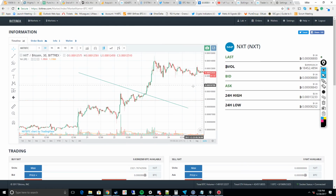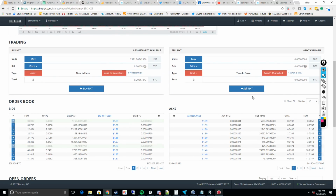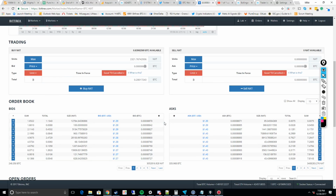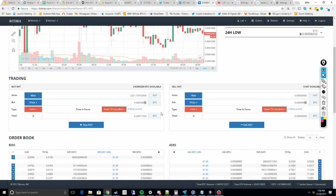Ooh, actually, looks like NXT is making some moves right now. But anyways, a bit distracted from that. You could probably make a lot of profit doing a trade right now on this. You can do the same for selling.